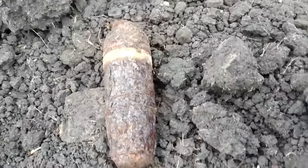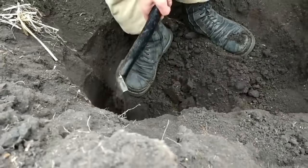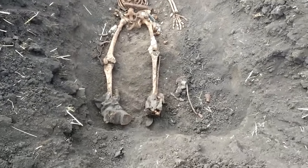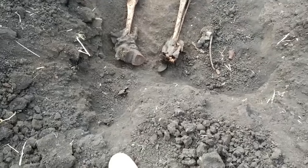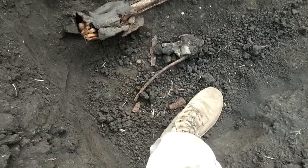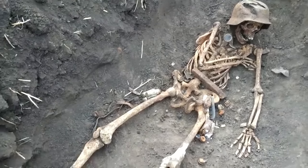This is a 45 millimeter caliber. We have finished the location. Now I will tell you what was found from the objects and what features the bone remains have. There is a lot of broken equipment in the location. There is also a large number of fragments, which indicates that this is a funnel.